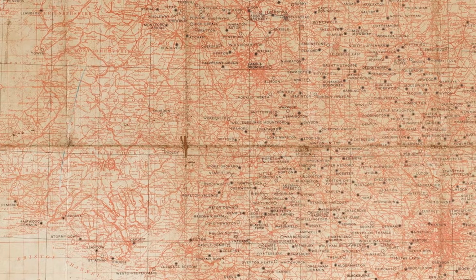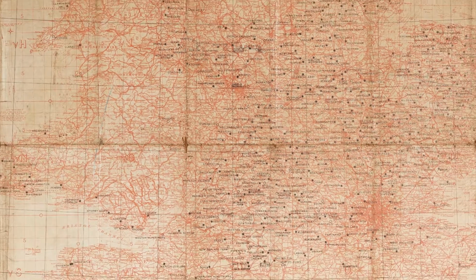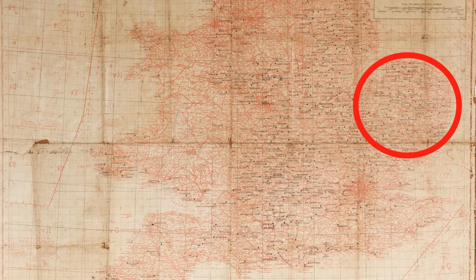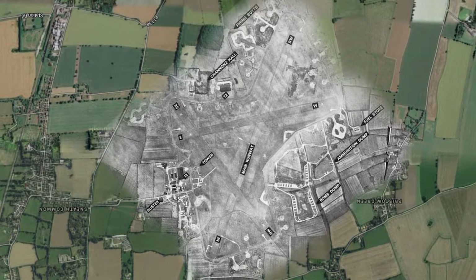As you can see, all those black dots on that image are airfields. The Americans were basically in this area here. The Norfolk bit was mainly B-24s and the Suffolk bit was mainly B-17s. And around the coastal areas were the fighter bases, the P-47s and Lightnings and Mustangs. So this was the base more or less complete in 1975 when I started flying.